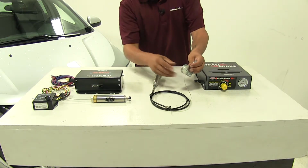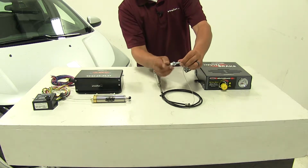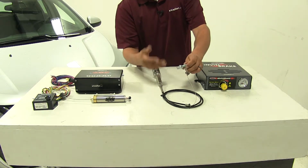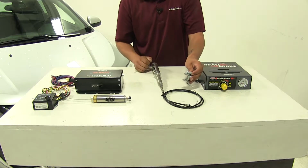And that's because we're going to remotely mount the cylinder wherever we can, and all that's going to be attached to the brake pedal arm is going to be this small piece right here with a bracket. So it does make mounting this a lot easier since we have limited space, but we are going to have to route the cable so that we can get access to it to finish up all the connections.